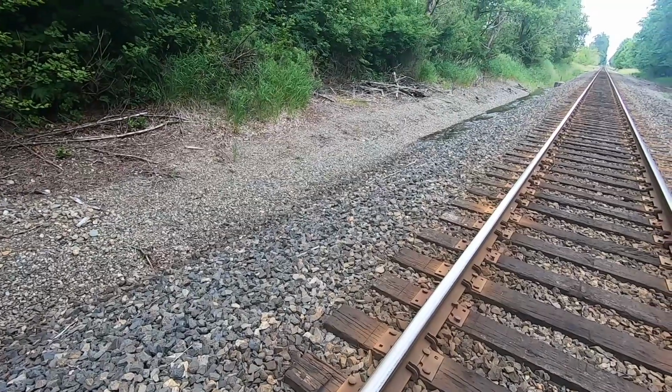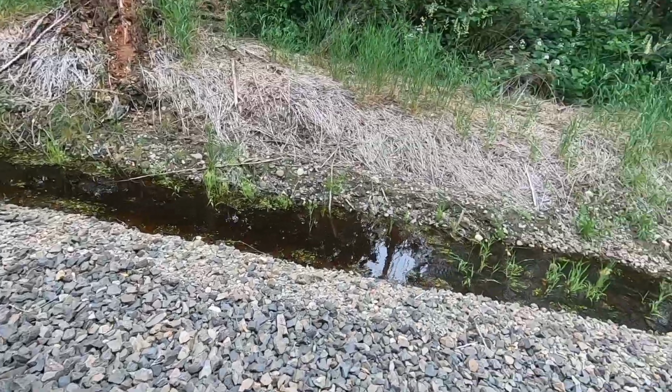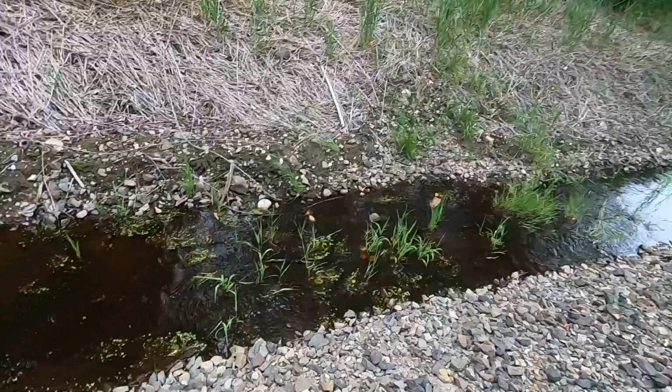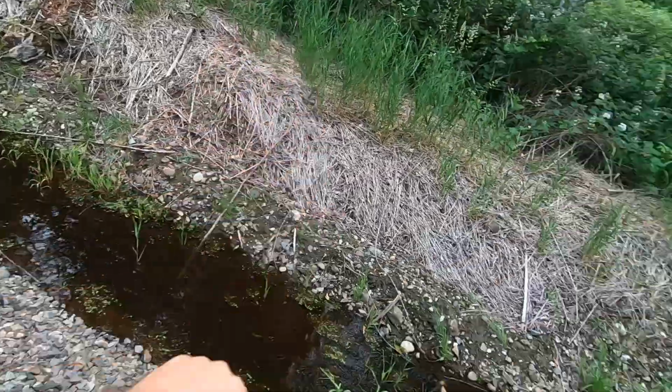So before anybody says I'm crazy or I don't know what I'm doing, look at this, everything's flowing right here. Look at this side, same thing. You see how the water's flowing down there? See that? It's flowing. So this is exactly what should have happened. And this is very good.